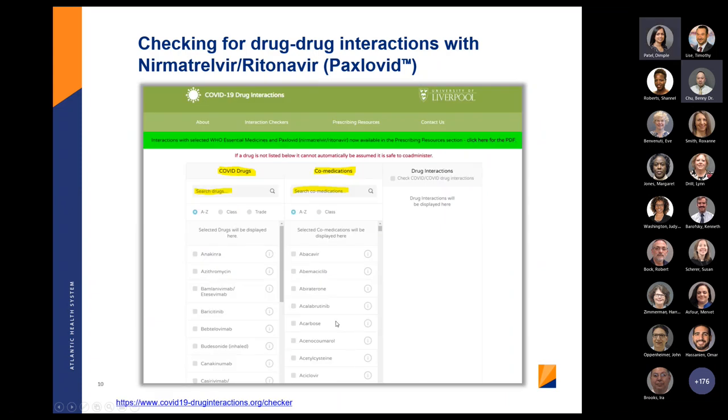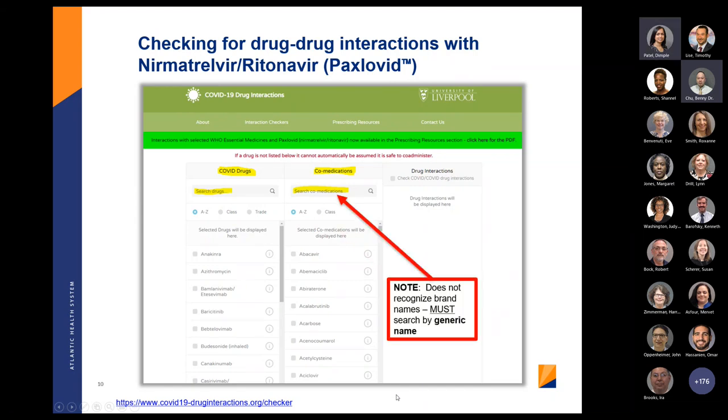Once you click on that link, it opens up the website for the drug interaction checker. You would enter the COVID therapeutic in this first column, so you can put in Paxlovid here, and then enter the patient's co-medications in the second column. I do want to point out here that this checker doesn't recognize brand names. We must search by the generic name. So it won't recognize Lipitor. You'll have to enter atorvastatin.